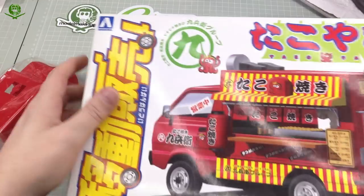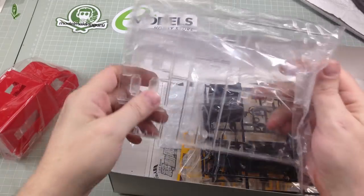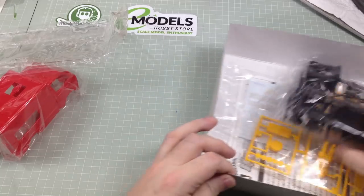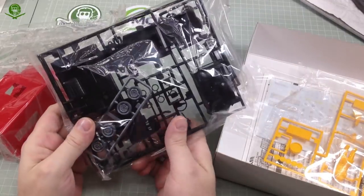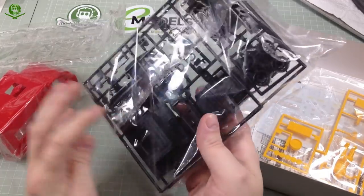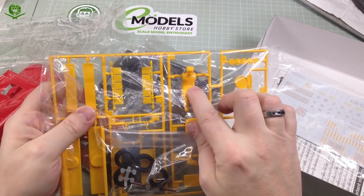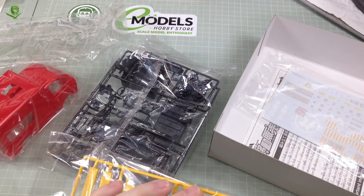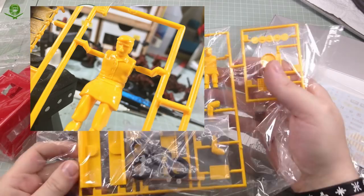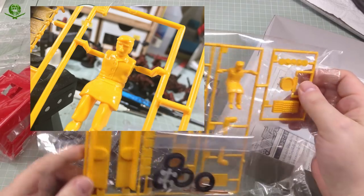I've not tried an Aoshima kit before. Oh, it's little clear parts. It's not a complicated kit. It's not millions of parts. It's got the racking there and the wheel hubs, all the bits of the interior. Oh, it's got a dude as well. I'll try and take a photograph, but it's not kind of based on human, that dude. He kind of appears to have an enormous beak for a nose.